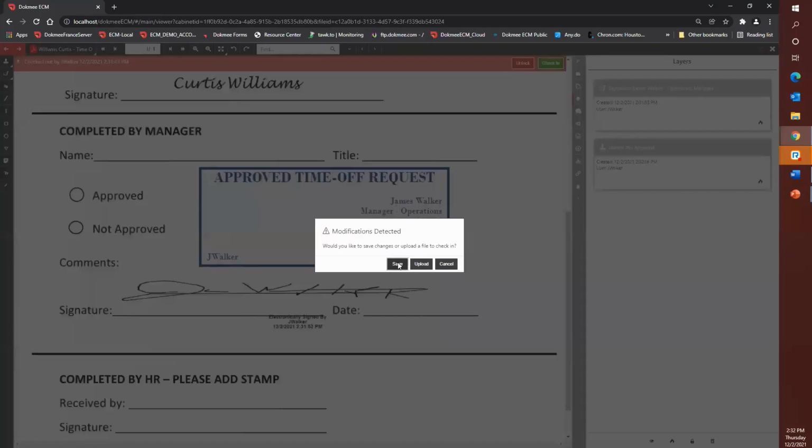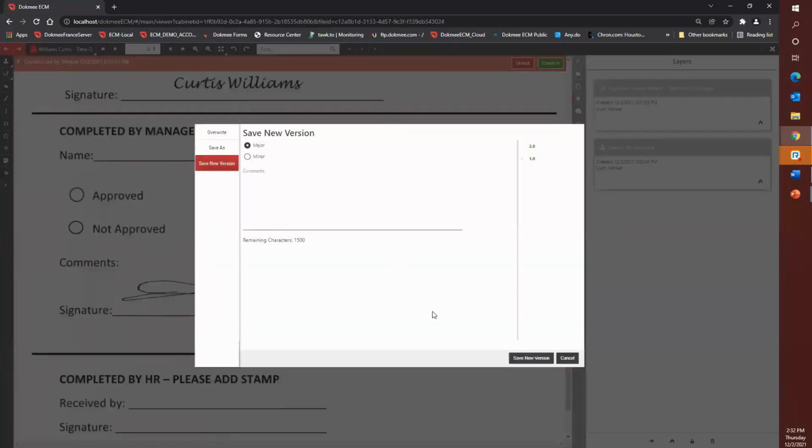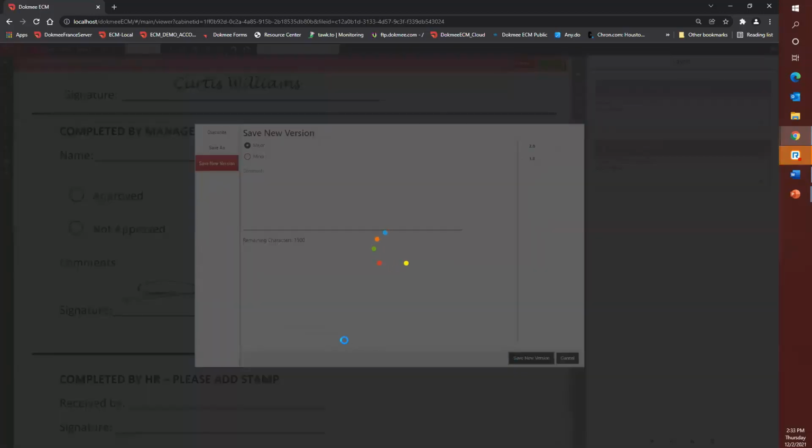Let's go ahead and save the changes that we made. We'll save it as a version, that way we can track it through the workflow. And so what it did is now we have that initial version from when the request came in, and now we have a version that has been approved.